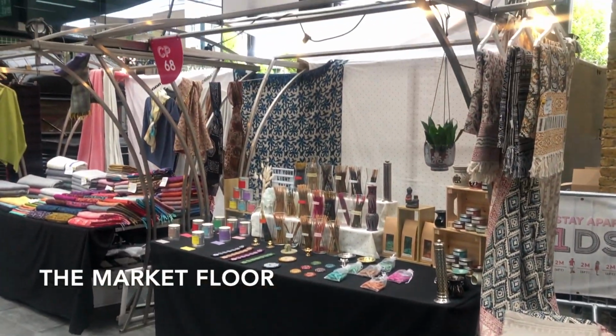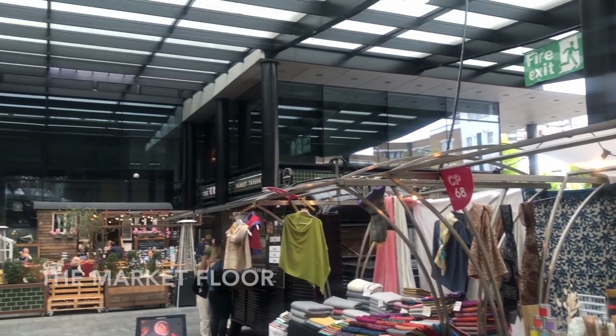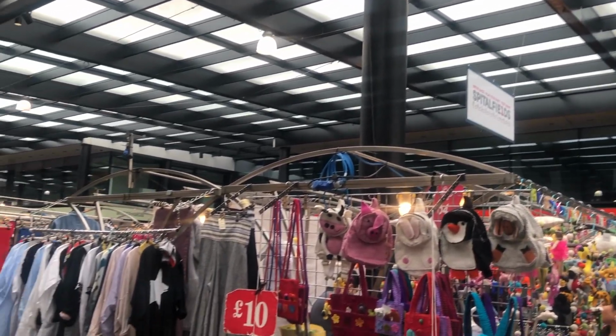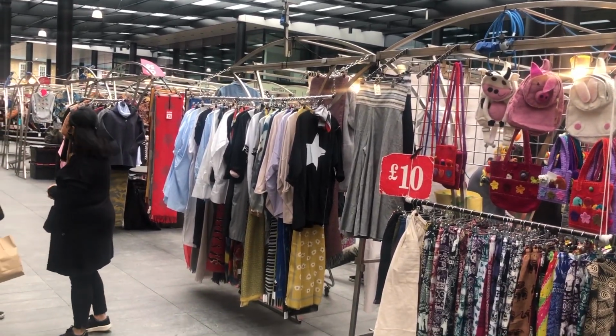After that, we went to the market floor where we had so many stores to look at. They had things from printed t-shirts to actual designers with their outfits.